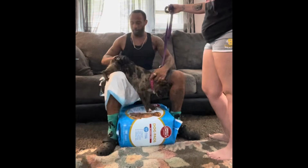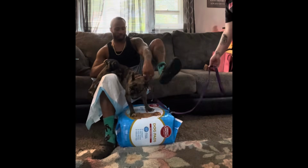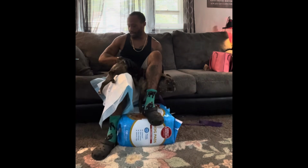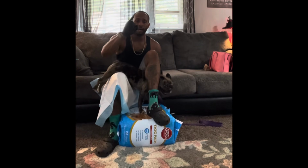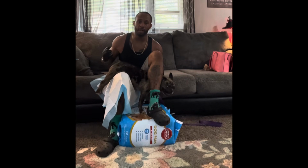What you want to do is you want to put it like this, if you can see here. For a little bit of extra, I put my leg over her like this. So her butt is in the air. Vaseline. I put Vaseline on my pinky finger. Rub the area a little bit, just so she can calm down and get used to feeling it.